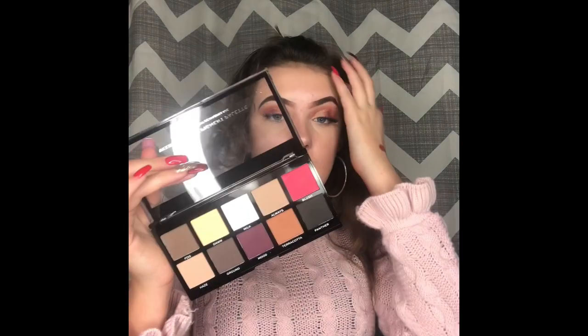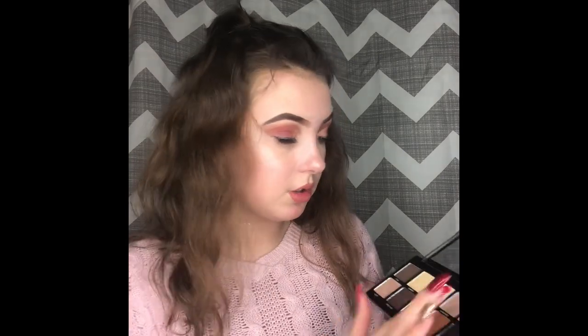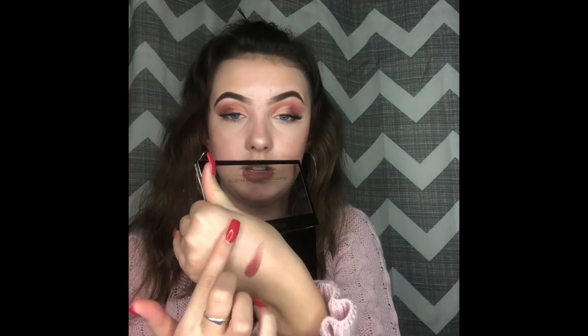Then I've got a Revolution Velvet Matte Pigment Palette. And I've got this red and this purple and this. It's called Terracotta. That's what I've used to blend it out. But I'm gonna swatch this pink just to show how good it is. It is really good, this palette.